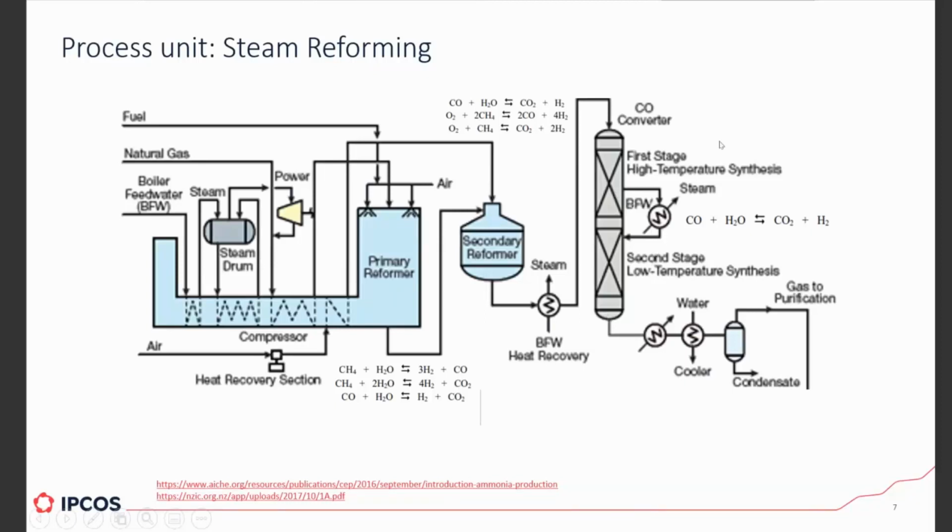So in the water gas shift reactors, we have the water gas shift reaction happening, in which carbon monoxide reacts with steam again to produce CO2 and hydrogen. So the objective here is for this carbon monoxide to be minimized, and then we are left basically just with hydrogen and nitrogen. This is again the case for ammonia plants.